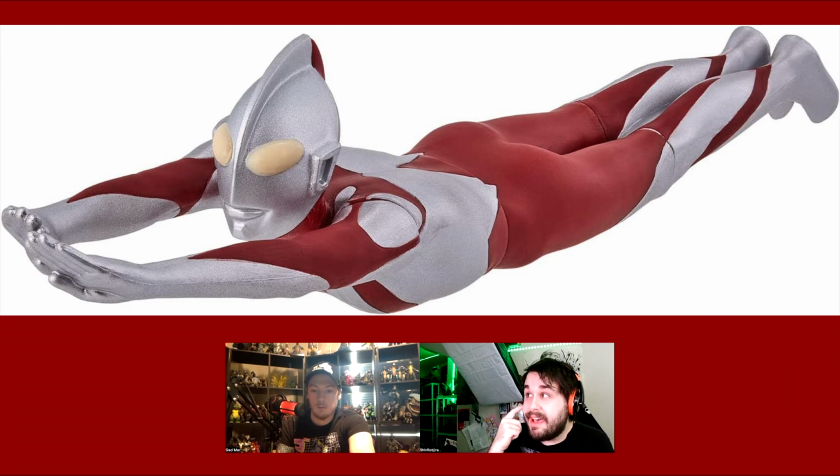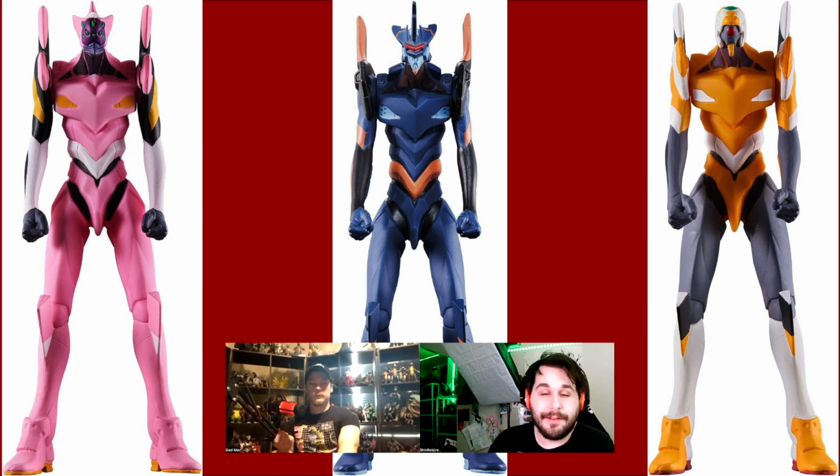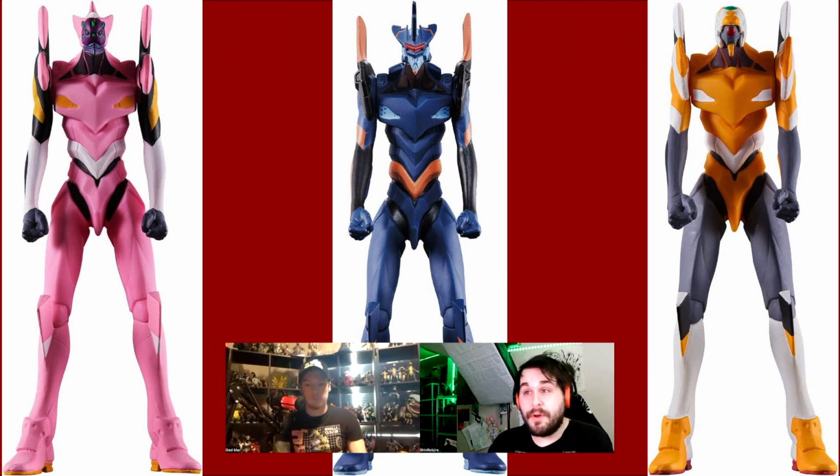And then we got more Evangelion, which is kind of just more of the same. I was fully intending on picking all of them up. Now I'm not so sure, just because of all the Godzilla and Ultraman stuff coming. But for the most part, that's pretty much it when it comes to the vinyl figures that were announced today.